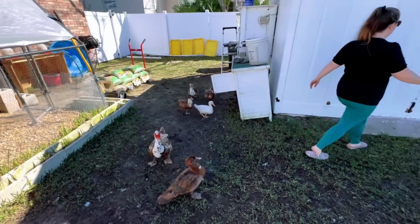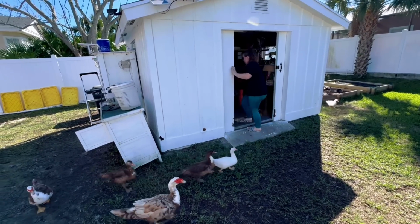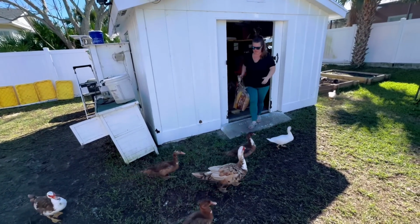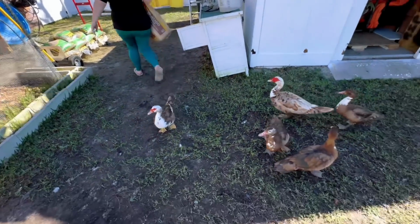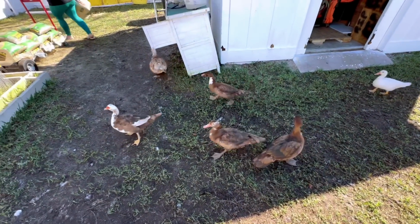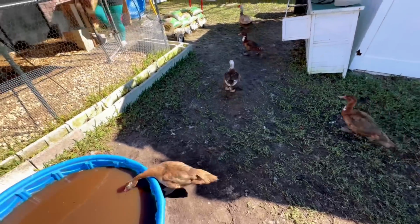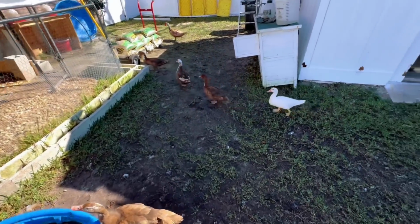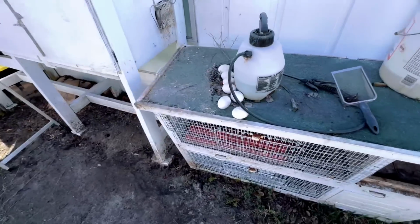Pretty sure I have bedding. You do. There's some mama bedding in there. I'll soften it up a little in their nest. When are you guys gonna start laying eggs again? Well, that's part of the reason I wanted to. We're on winter break. Oh, okay. Yeah, so we got fake eggs right here.